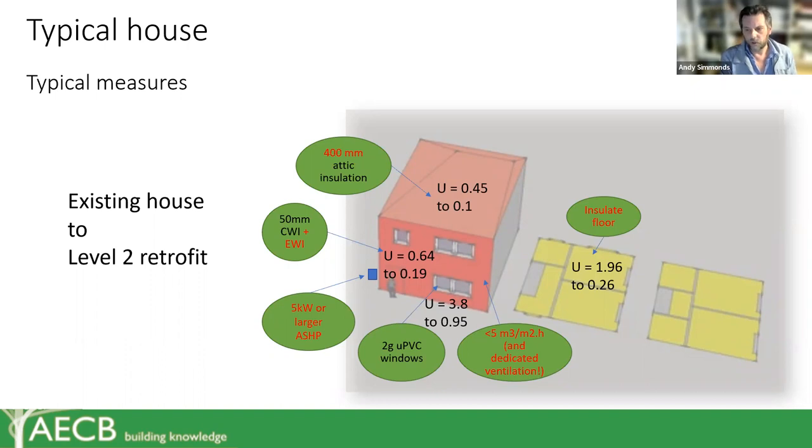If it's down in Cornwall, perhaps, or somewhere warmer than Scotland, maybe with a particular design, you might be able to get a very good performance double glazed unit replacement there. And you'd be insulating the floor. So you can see some of those U values are much improved in a level two retrofit, and the air tightness is, that's incorrect. That's meant to be two, not five.